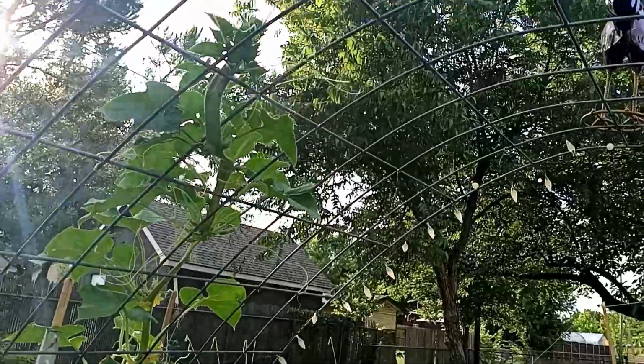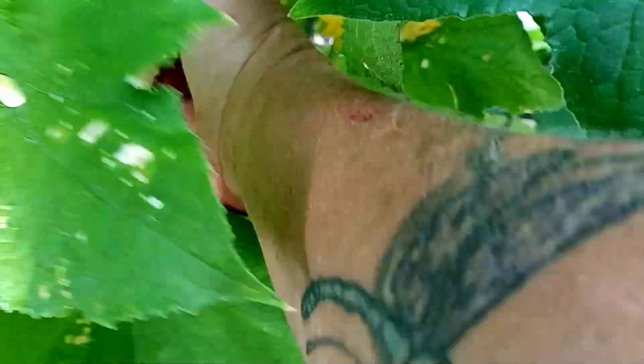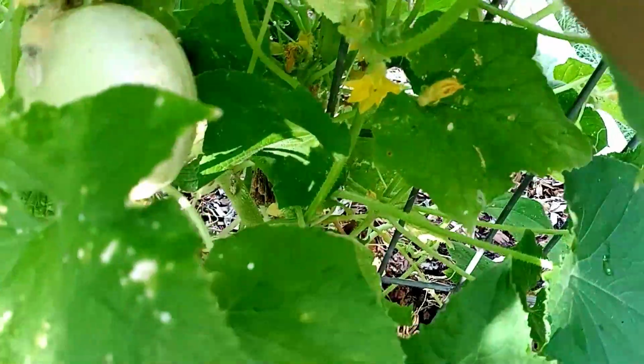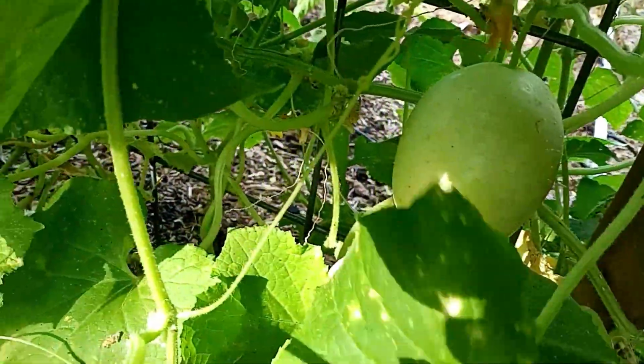And then they got that one over there. So you can see they're almost there. But I highly recommend these. They are awesome. They are called apple cucumbers. I got another one down here. Whoop, where did it go? Boom. They're really, really good.